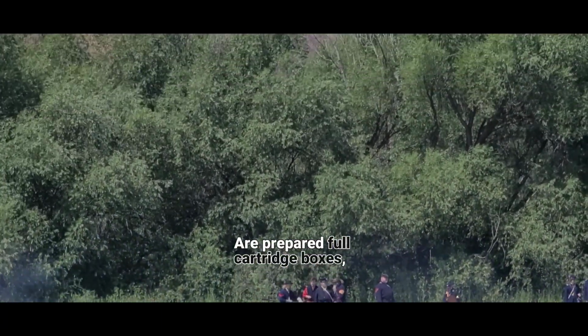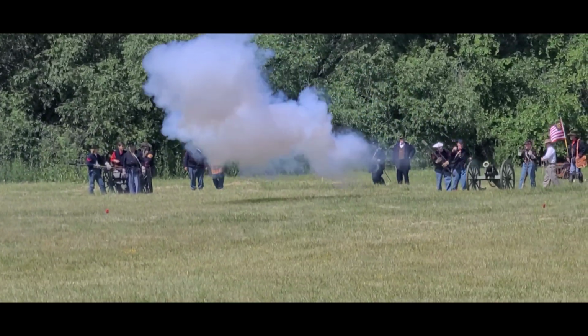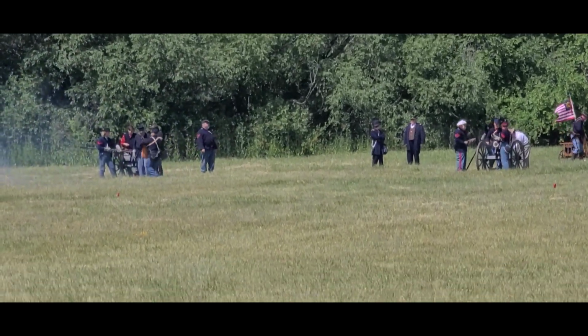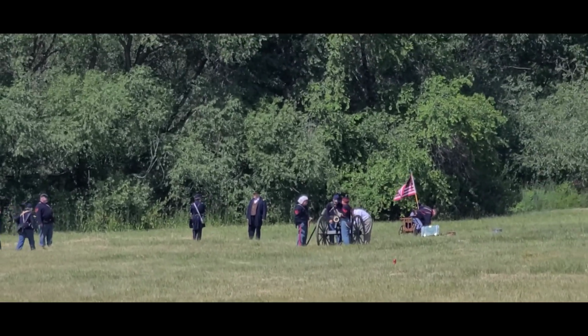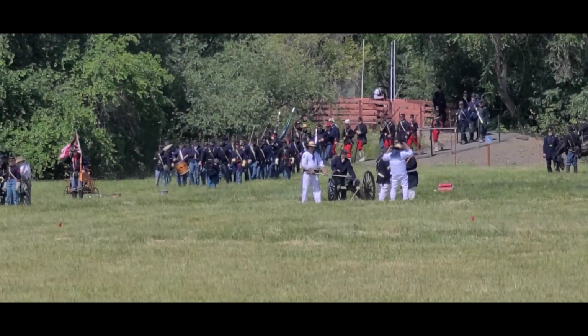Right now they are prepared. Full cartridge boxes, 60 rounds. Full haversacks with 3 days rations, but no bedding. Oh goodness, look down the road. We have Union infantry taking up the field.